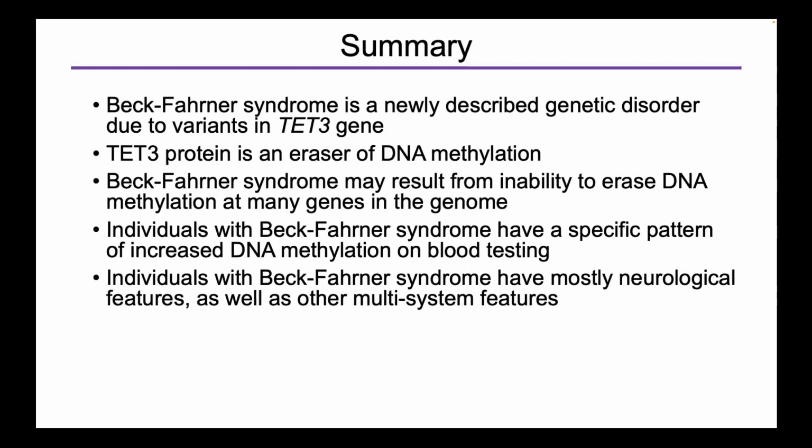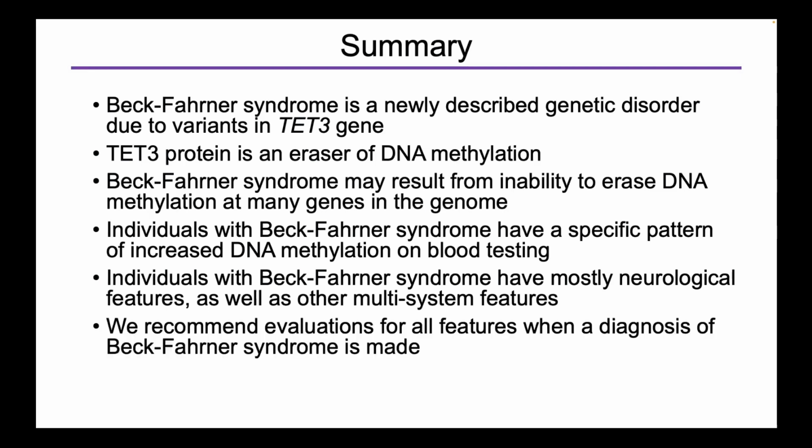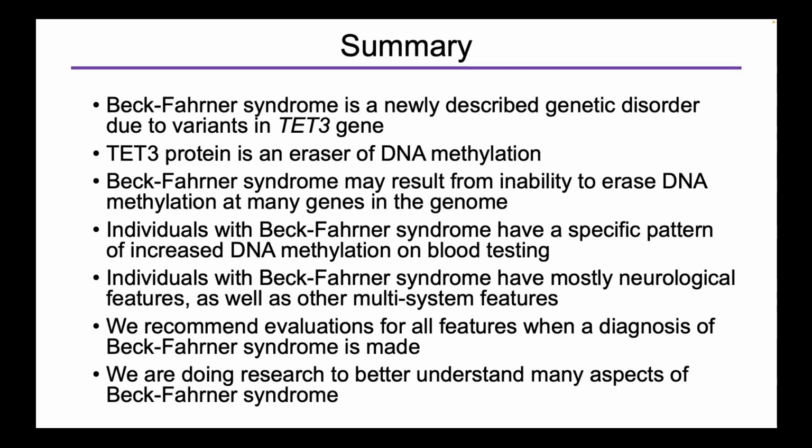Individuals with Beck-Fahrner syndrome have mostly neurological features, though they have additional features that affect other systems as well. And we recommend evaluations for all of these features when a diagnosis of Beck-Fahrner syndrome is made. And then we are doing research to better understand many aspects of this condition so that we can better understand it, better diagnose it, and hopefully someday identify a treatment for it.